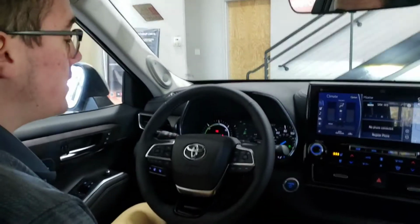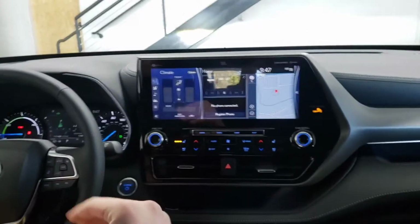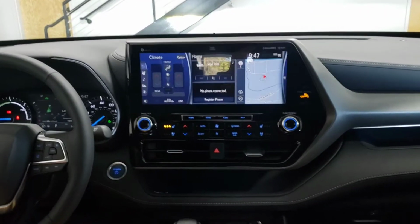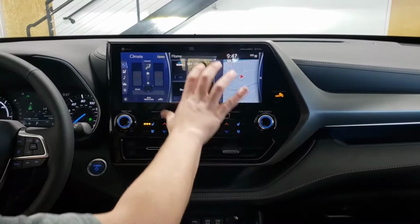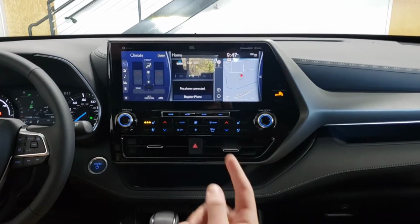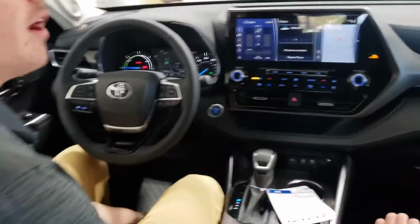Next, I'll also be telling you about the Apple CarPlay and Android Auto. Some people will think that's more of a convenience feature. Me personally, I think it is more of a safety feature, just plainly because you're not having to stare at your phone, which is extremely dangerous. Instead, everything that you'll need is going to be right up here, including Google Maps, the Waze app, Spotify, Pandora, and many more other apps.